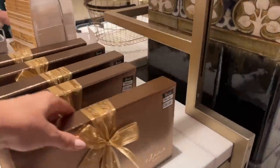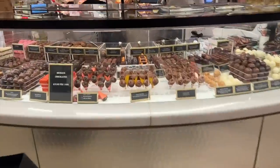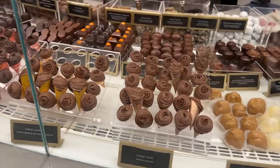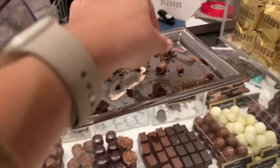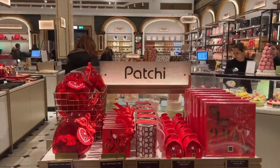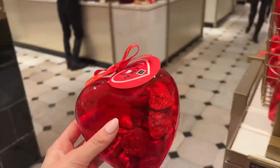Ooh, they have a sale. Yum, I love a chocolate sale. How have we never seen these before? They're like little cones of chocolate. How fun is that? Oh, they have samples, we should try. Everything's so romantic and I love anything romantic. I'm honestly a sucker for anything seasonal.